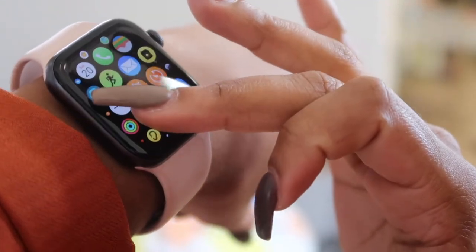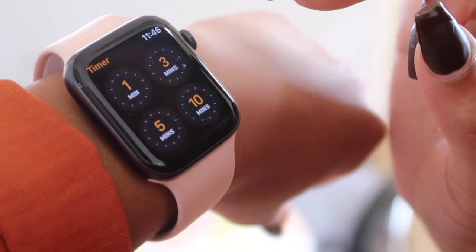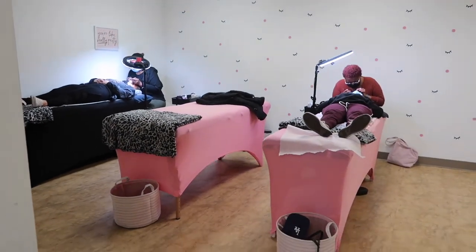So normally for a timer, I use my phone or my Apple Watch. Right here, I'm obviously using my Apple Watch, and I'm going to scroll down to 15 minutes to start her timer. Now these are just my girls in the back doing their lash clients. Stay tuned for the salon tour video.